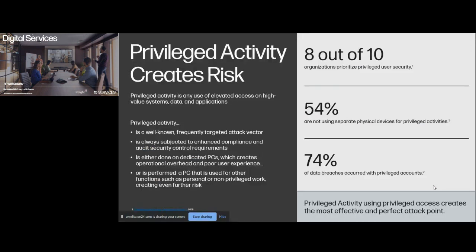And the last highlight that we want to look at specifically around privileged activity is really, again, 8 out of 10 organizations prioritize privileged user security, right? They want to be sure that the admins are extremely secure, that the applications are locked down, and that outside vectors cannot gain control of that.